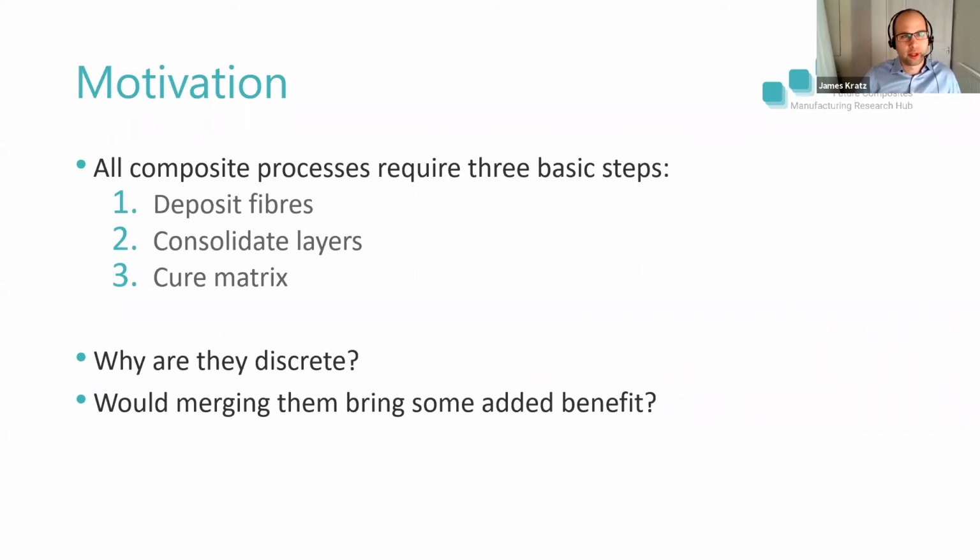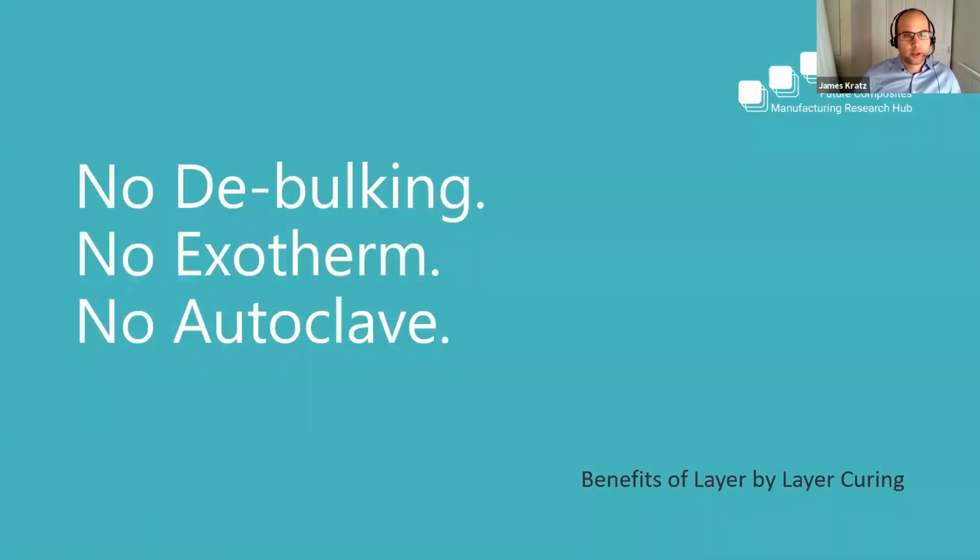Why have they been discrete all the way through history? Is it because of the size of the components that were originally made by hand layup? And as we get into bigger and more automation being used, would merging them together bring some sort of positive benefit? So we like to think that there's three main benefits to using layer by layer curing.